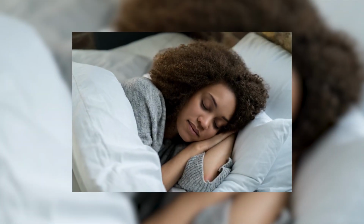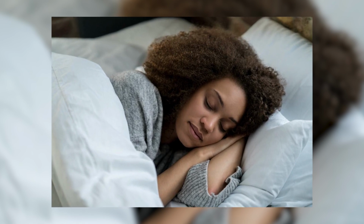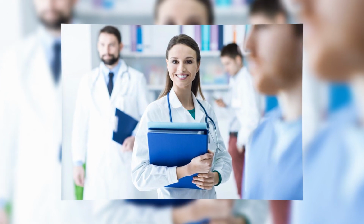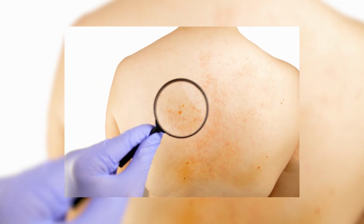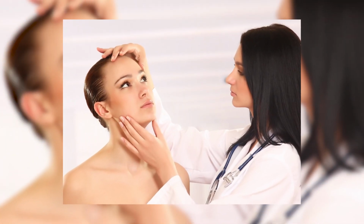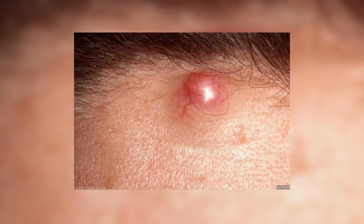How to get rid of a carbuncle overnight? A carbuncle is not a very complicated condition. When you go to your doctor, he will easily diagnose it by its signs and symptoms. You should tell your doctor since when you have been facing this condition. You should give him an exact history of your carbuncle, then he will give you the right treatment.